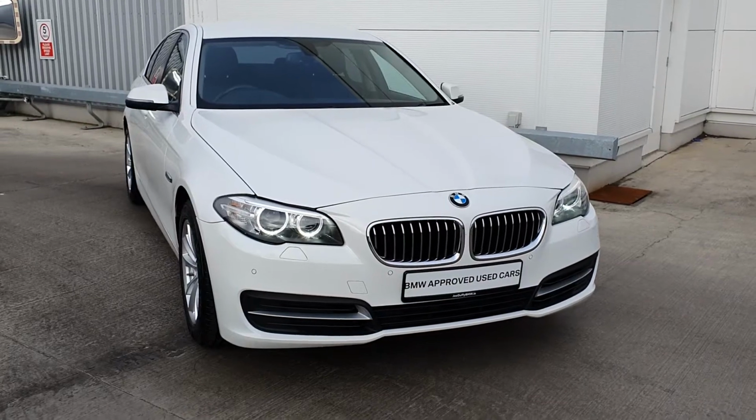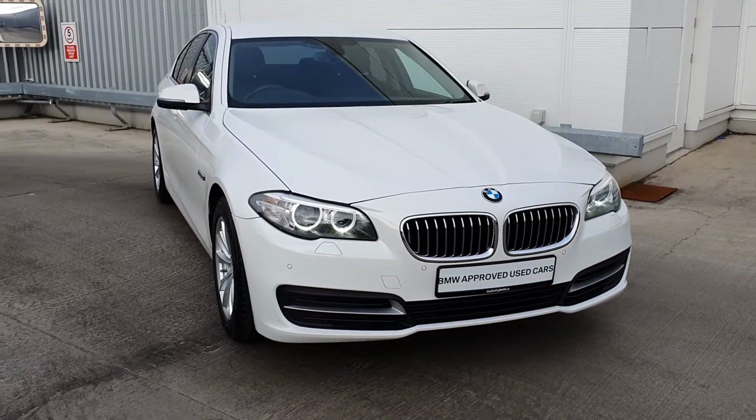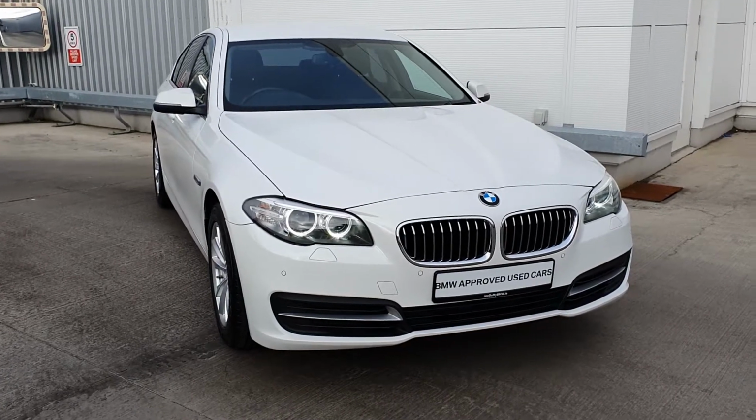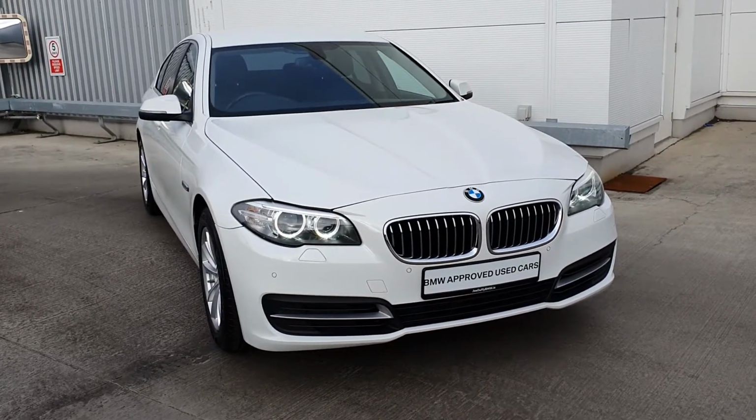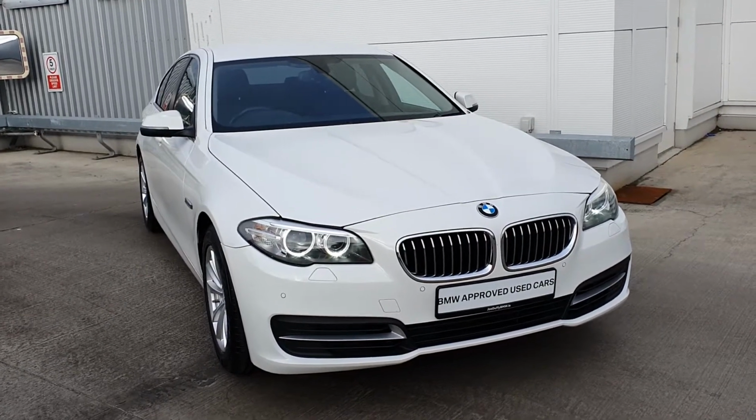How you doing, folks? James Farrer here, Junior Sales Executive over at BMW Joe Duffy Charlestown, and today I have this pristine 2014 metallic white finish BMW 5 Series 518D SE Saloon.